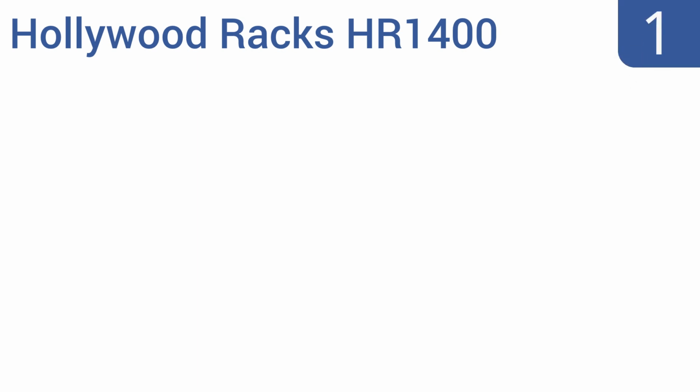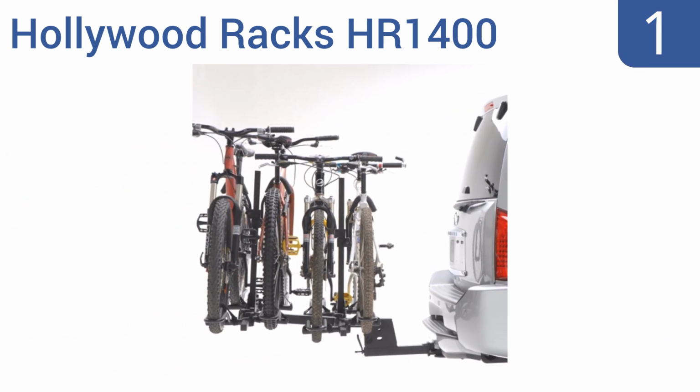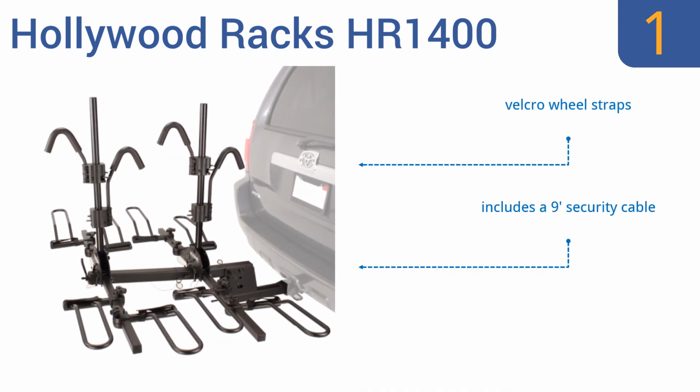And coming in at number 1 on our list, the heavy-duty Hollywood Racks HR1400 is a platform-style design that mounts on a 2-inch hitch. It can tote 2 or 4 bikes when in use and can conveniently fold flat against the back of a vehicle when not needed. This one's been designed to prevent any damage to your vehicle and comes with a 9-foot security cable and Velcro wheel straps.